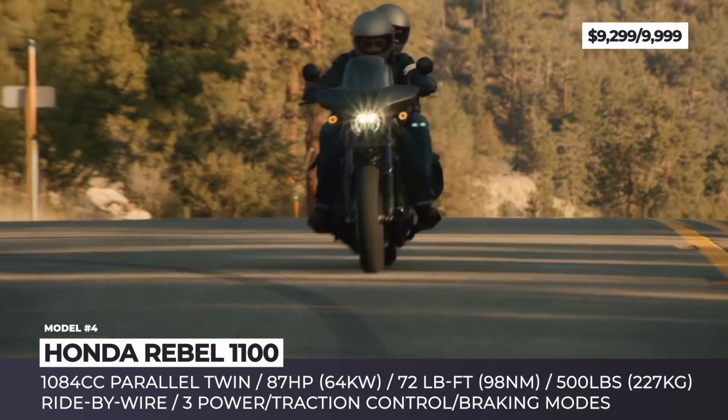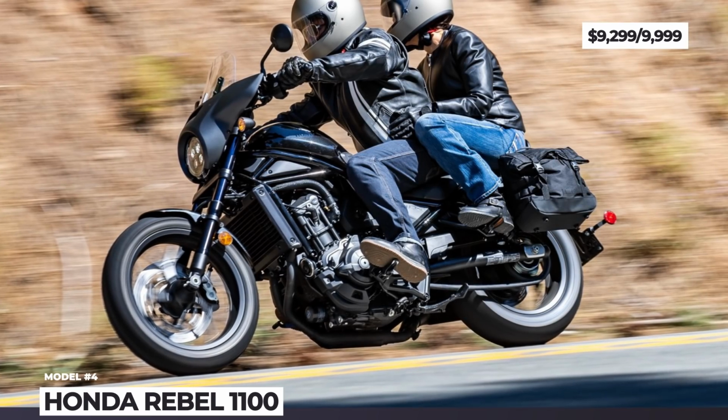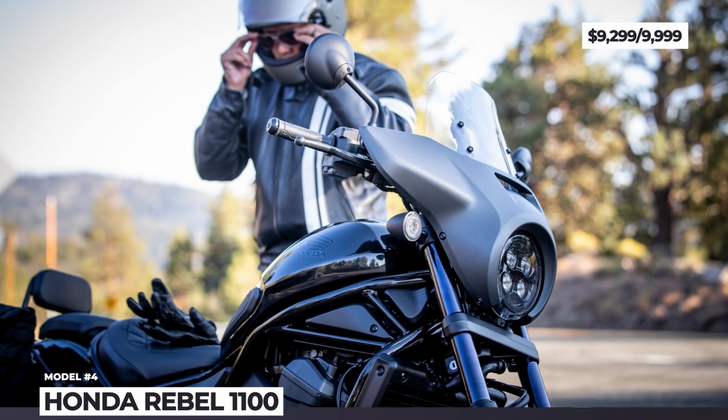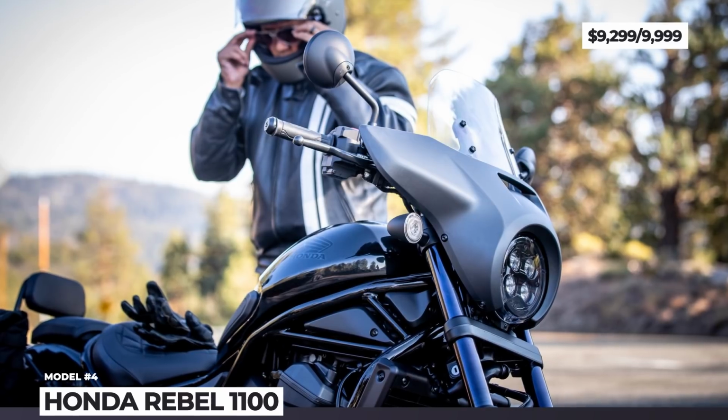Lastly, the add-ons for the new Rebel are grouped into two categories, street and touring. The former keeps the raw bobber appeal, while the latter adds fabric saddlebags, a batwing-style fairing, and a passenger backrest.